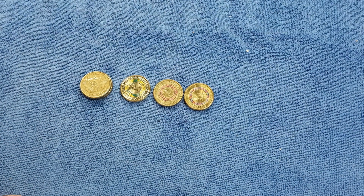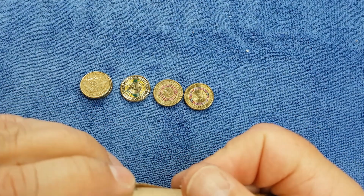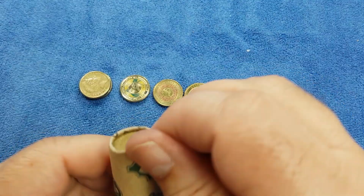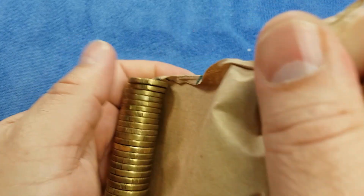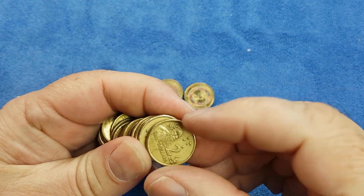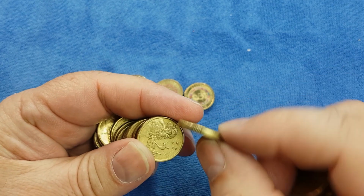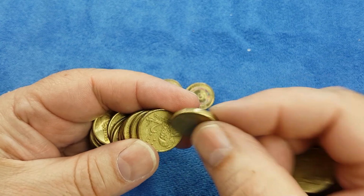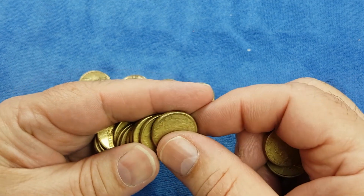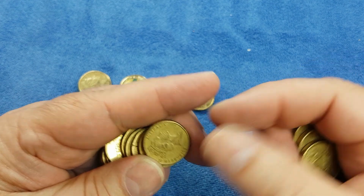And that leaves us on the last roll. Very hard to unpack. So let's hope there's something of note in this last roll. Something maybe with an error, something with a bit of colour. Even a commemorative with no colour would be good. One of the Invictus Games, that would be great.